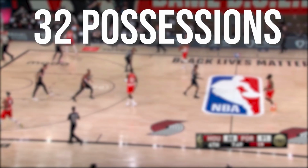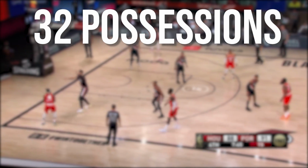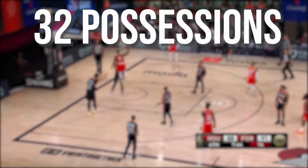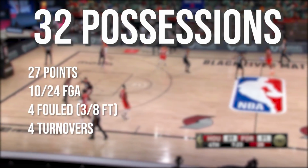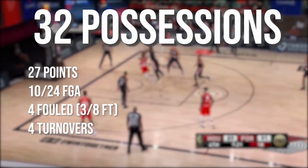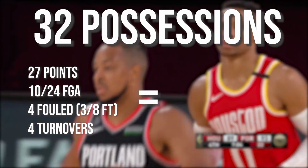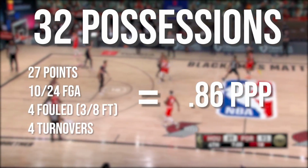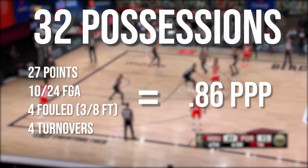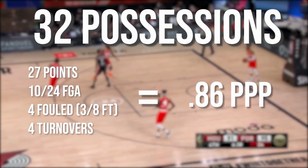Overall, I tracked 32 different possessions in tonight's game that they ran this diamond soft press. The Rockets had 27 points, were 10 of 24 from the field. They were fouled 4 times, but Russ was only 3 of 8 from the free throw line, had 4 turnovers. All in all, if you take this and put it to the points per possession equation, it's 0.86 points per possession, which is a really, really bad number, especially for the second-ranked offense in the NBA.